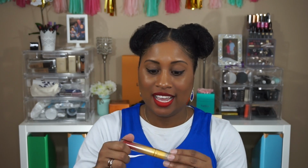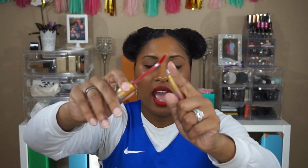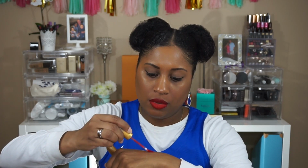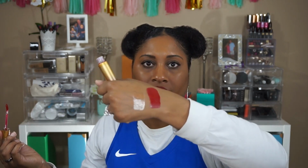Definitely, y'all know I love glosses, but I do like a bold red lip too. All right, and the next color is a semi-matte liquid lipstick, and this is in the color Aphrodite. And yes, it is a red color. And this applicator is more angled so that you don't have to use a liner when you're applying it. Ooh, that's nice. That's a nice red color.